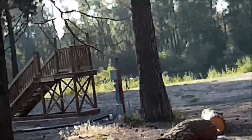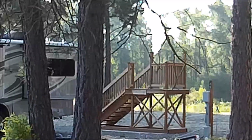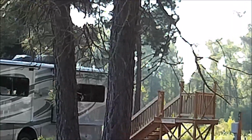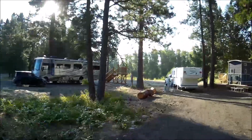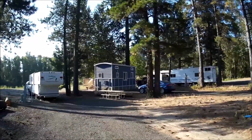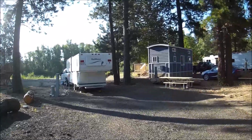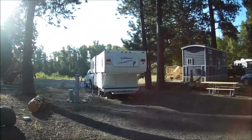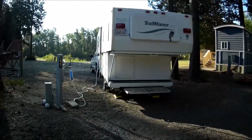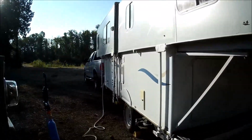I don't know if those stairs right there are so that you can climb up and wash your rig. I don't know. They're just kind of sitting there on a cement slab all by themselves. Anywho. So that's this place. Oh, and they've got little, like, mini houses, tiny houses that they rent out. So I'm going to spend about the next 20 minutes closing up the Trail Manor and getting out of here. And I'll be on the highway headed to Seattle. I'll talk to you later.